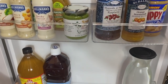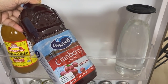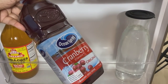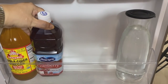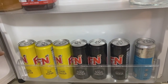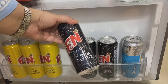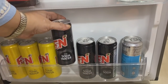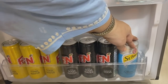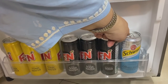And below that is a bottle of apple cider vinegar and some cranberry juice. Cranberry juice has a lot of health benefits, especially for women, and B and I enjoy sipping it while we brainstorm. And right at the bottom in this slim little tray, I keep the canned sodas. We have tonic water, excellent for muscle cramps, soda water to add a fizz to your cold beverage without the calories, and I also have right here a can of Schweppes bitter lemon, which B and I are going to enjoy once we finish editing this video.